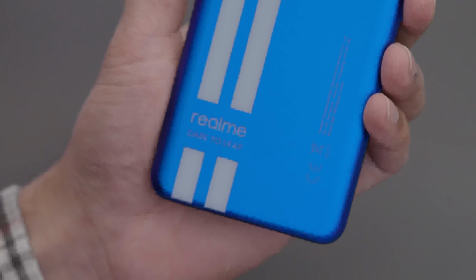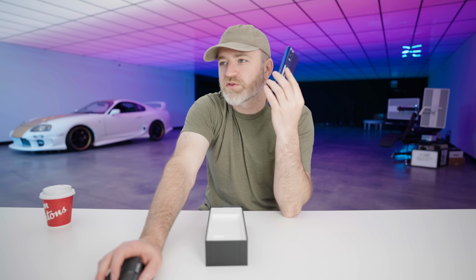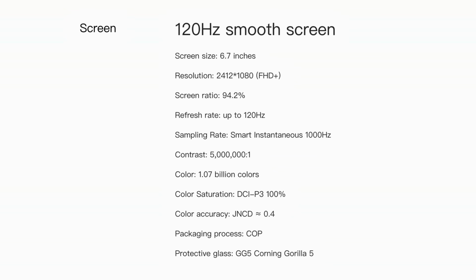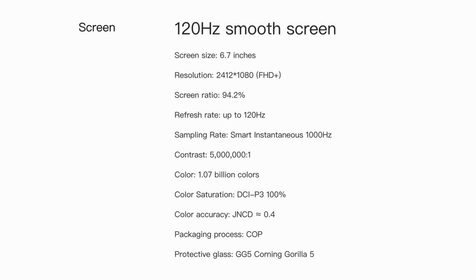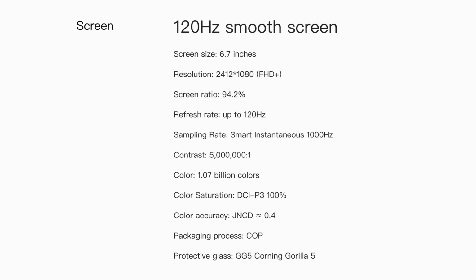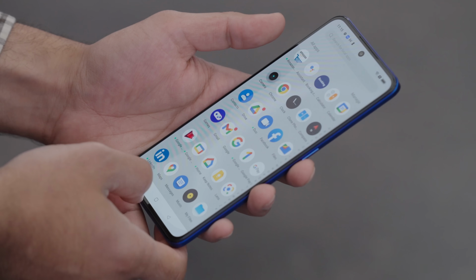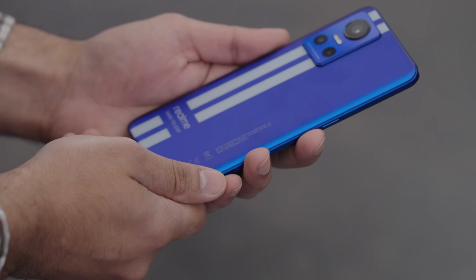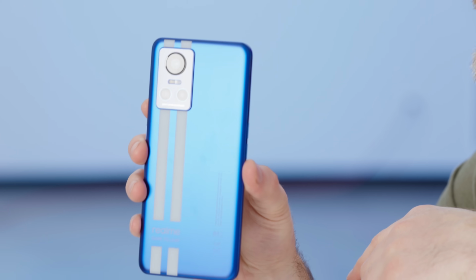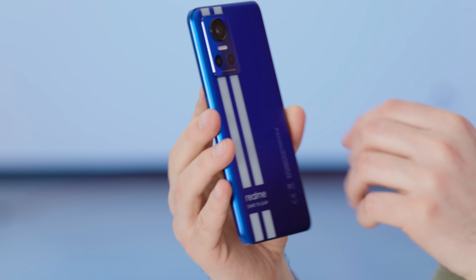This feels very lightweight. This is a trend. They're getting lighter and lighter. So they're gonna droop the pocket of your shorts a little bit less. 6.7 inch, 120 hertz display is what this one is packing. That's 2412 by 1080 FHD plus. Screen to body ratio 94.2%. The coolest thing about this color is how it's both purple and blue, depending on the way you look at it. Blue and then purple when you go ever so slightly off angle.